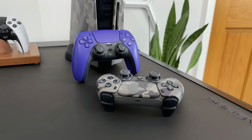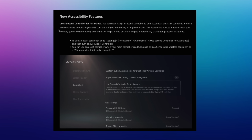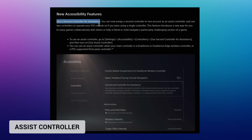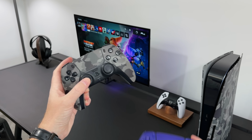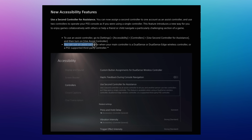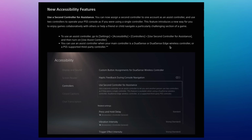So PlayStation have added a couple of cool new features that they've marked as accessibility features, but there's a lot more to it than that. The first is the ability to add a second controller for assistance. So normally when you turn on a second controller and select your account, it will automatically turn off your first controller and your second one now becomes primary. Well, in this update, you'll be able to have two controllers paired to the same account at the same time. Essentially, the second controller now becomes an assist controller.